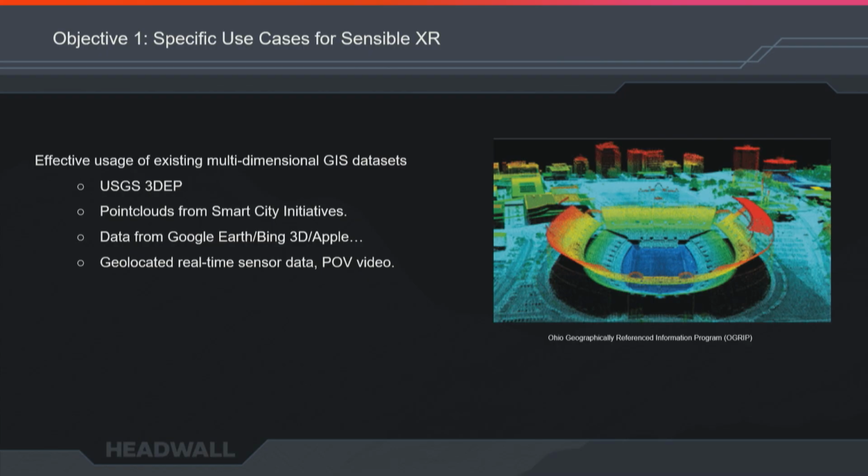So let's first talk about the specific use cases where 3D data and XR make sense for a command center. There are many multi-dimensional GIS data sets already collected by various federal and state agencies that are publicly available. For example, the US Geological Survey has its 3D elevation program, which is basically LiDAR that provides a national baseline for high-res topographic information. And Google Earth, Apple Maps, and Bing also have their 3D map offerings. They basically construct 3D reconstructions using satellite imagery.